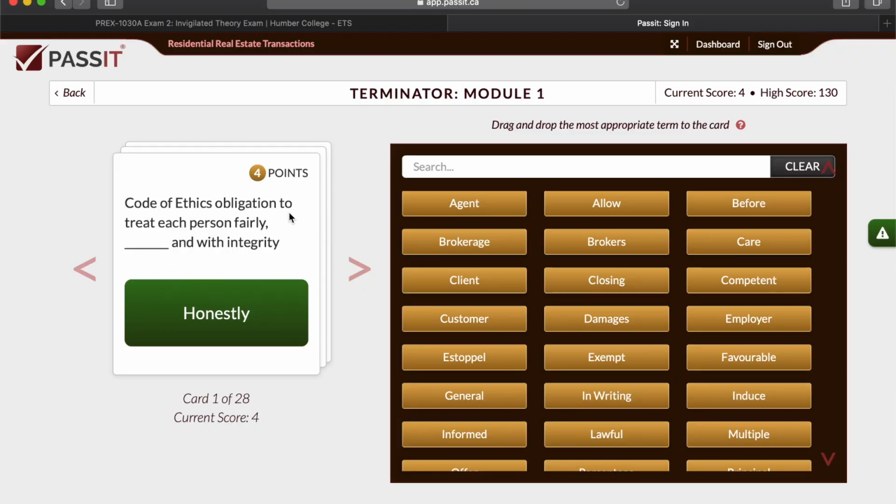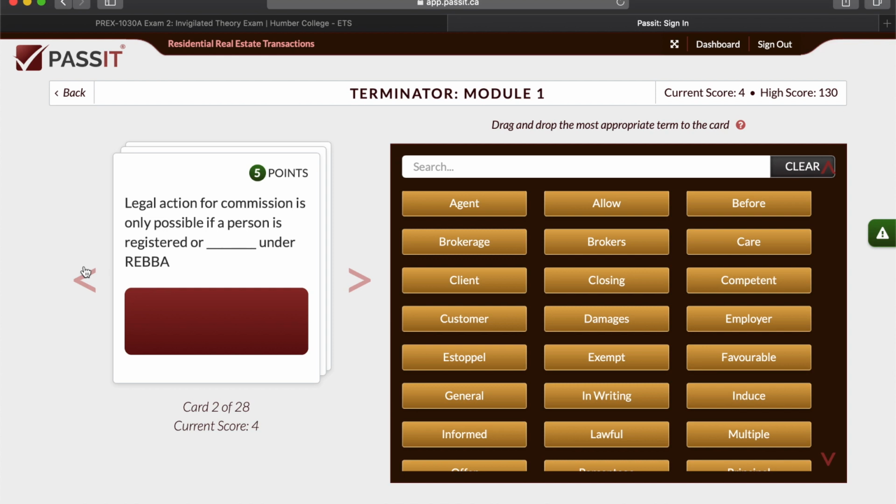So this one, the first one I put was wrong, so the most points I can get on this card is 4. And then because I got this one right, I got 4 points. So it's saying my score is 4 there. Then I can go to the next card. Card 2: legal action for commission is only possible if a person is registered or blank under REBA. So you get what I'm saying.